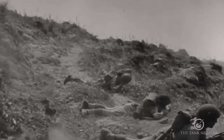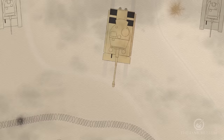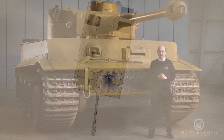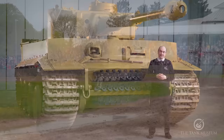In a dangerously precarious situation and unaware of the Churchills taking up positions behind them, the Sherwood Foresters turned an abandoned German anti-tank gun and prepared to fire at Tiger 131. And in the following exchange of fire, a Churchill tank was knocked out and Tiger 131 ground to a halt, having been hit multiple times. Almost 80 years on, Tiger 131 is no longer a feared weapon of war, but a treasured artifact. But our story doesn't stop there.